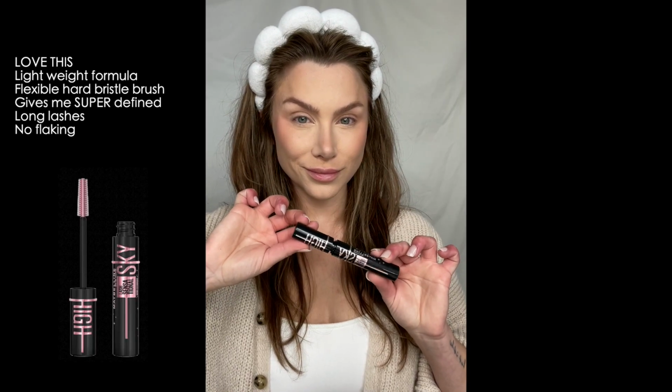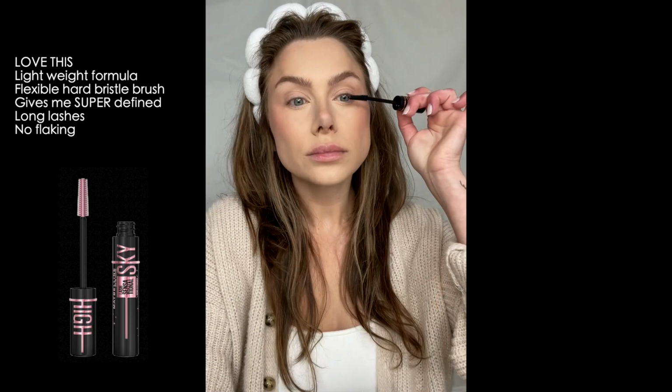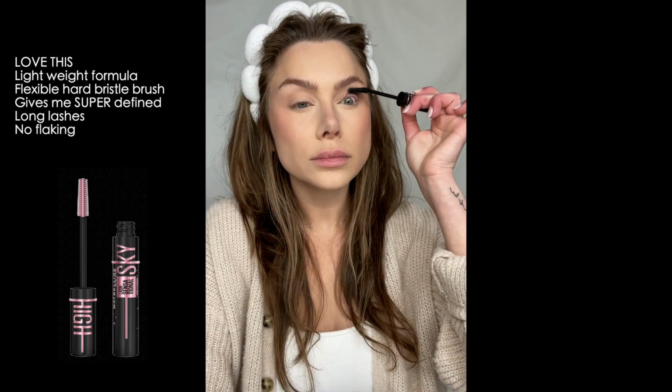I'm actually obsessed with this mascara. Love the style brush. It's a hard bristled brush, but it's like super flexible, so it kind of bends a bit when you're using it. It gives me super defined long lashes. There's no flaking. I get so many compliments when I use this mascara. I've turned so many of my girlfriends onto this. It's so good. And it's drugstore, so it's super affordable.